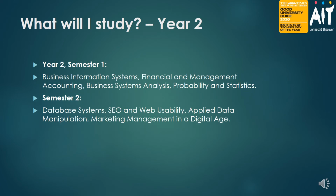Modules you'll cover then in the second year of the program. So in the first semester of year 2, you'll deal with a module called Business Information Systems, which is the equivalent to the actual title of the program. But this, as a module, it covers a wealth of different areas, from the internet and e-commerce and everything that happens in relation to online business. It equally covers a thing with a similar name, just information systems in themselves, the different types of information systems.